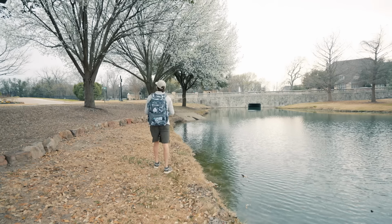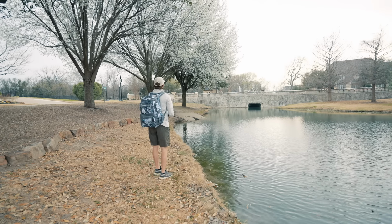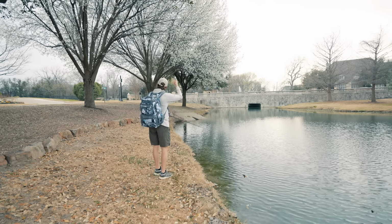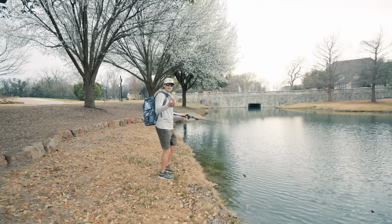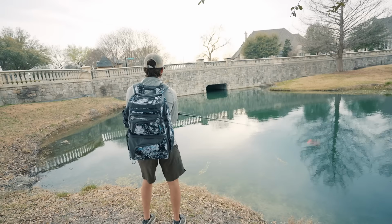Oh, but what a pretty tree. I just realized I'm standing beneath whatever those white, gosh dang it. Y'all know what they are. It's a pretty tree. Magnolia? Is that magnolia? I think it is. But I'll tell you something.